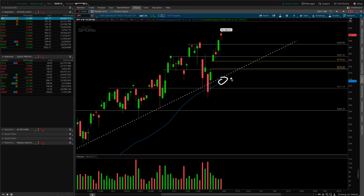So it's one thing to keep in mind that we are slightly extended from that 50 SMA. Now, that being said, does that mean we can't continue higher? No, we absolutely could continue higher. But instead of just saying blue sky levels to the upside, I would say if we see any sort of pullback this week, the first ideal spot you want to see hold is the breakout area at the 384.85 mark.